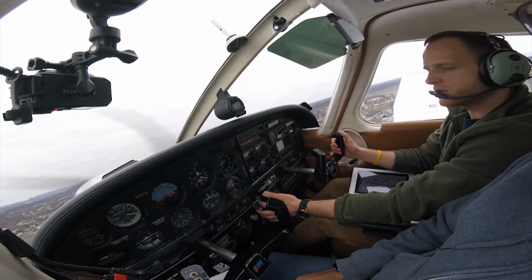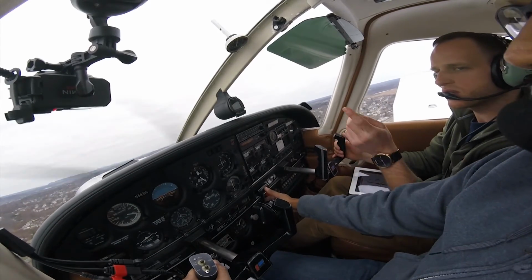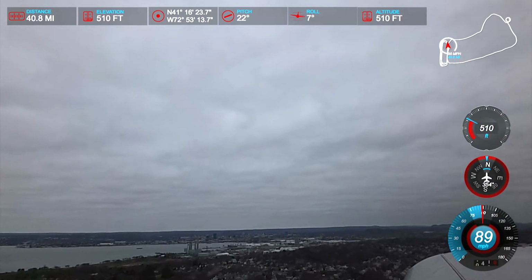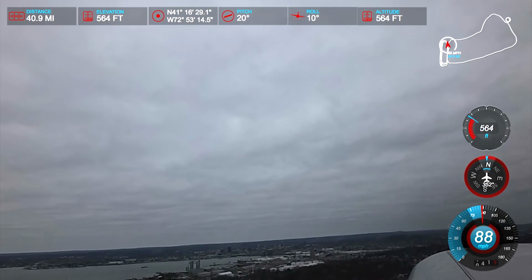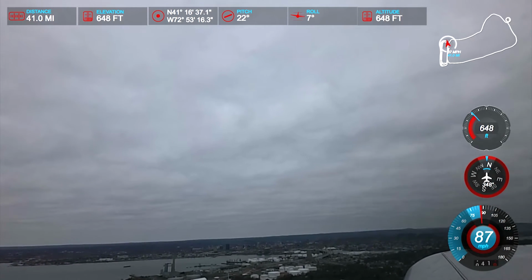Alright, so you have the airplane. The plane's mine. And that's pretty much it. Once you get to 700, we're going to stay in the left traffic. Tower, Cherokee 028, runway 2, full stop. Cherokee 028, runway 2, clear left.